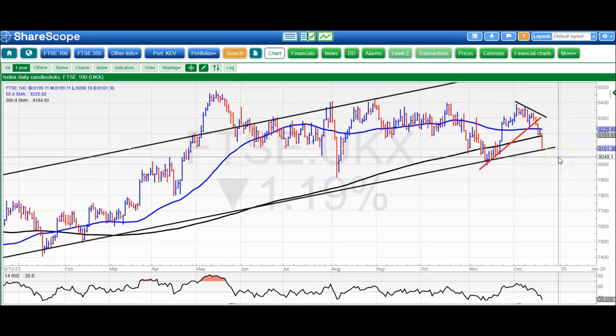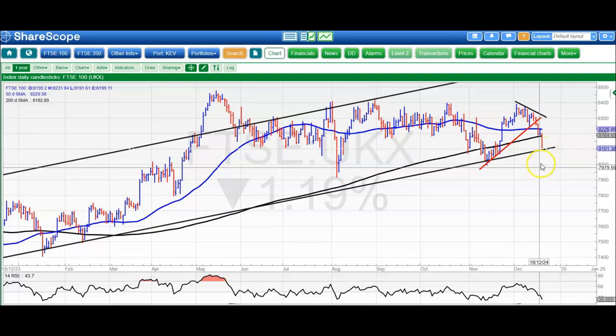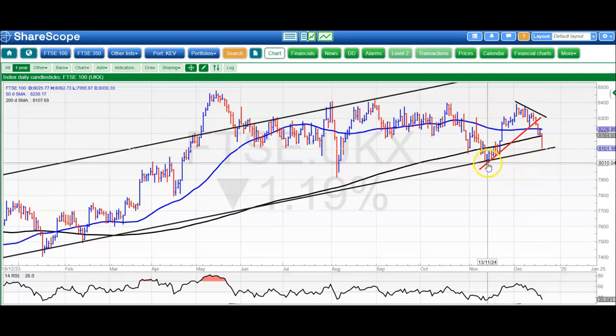Start over the FTSE 100, where it looks as though people are selling their shares to pay for Christmas presents or something like that. We've gone back down to the floor of that rising trend channel at now 7,890, something which we didn't really want to see, but that's what's happened. And at least the idea now is that while we stay above 7,890, this could be a buy the dip opportunity, as was the November dip.